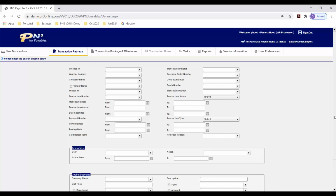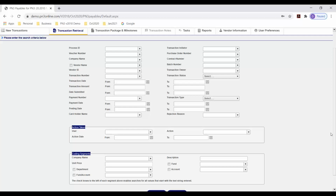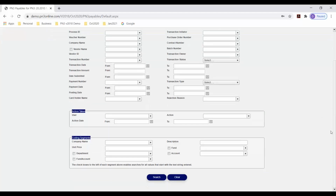PN3 also eliminates the need to maintain any paper files, because staff can come to this page to search for transactions. And as you can see here, there are many fields. I could search by company if you have multiple entities, by vendor. I can search by the batch they're in, by contract number or PO number, invoice date range, invoice amount range. I can also search by action taken, who took the action and when they took that action. And then lastly, I can search by how they're coded. Everything charged to a particular department or a particular account or particular project in a given date range.